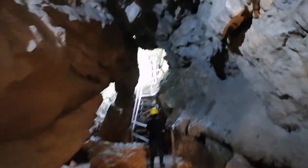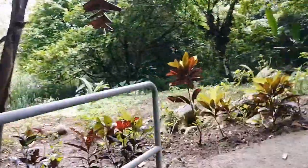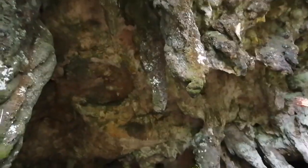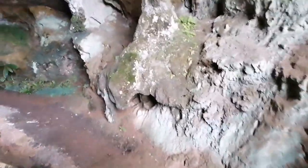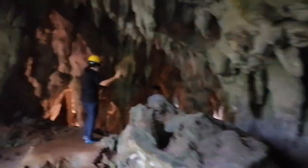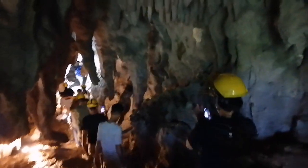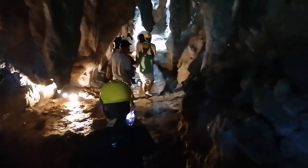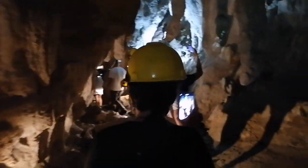So yun yung first cave. Let's go to the second one. This is the second cave. Mas narrow yung daanan niya. So, ito. Just be careful kasi slippery.